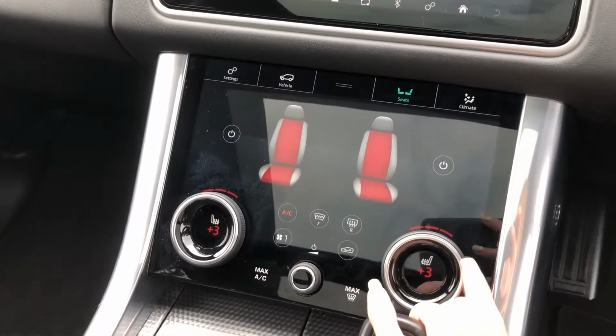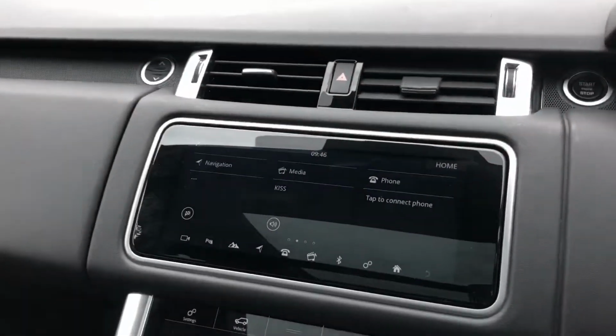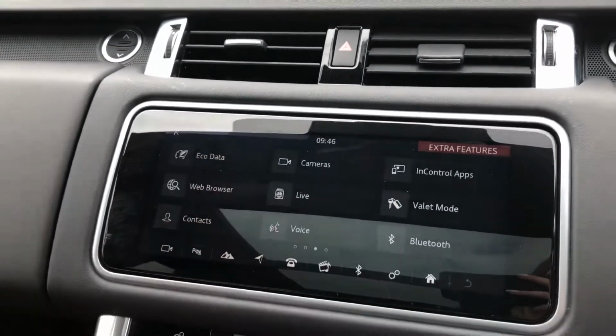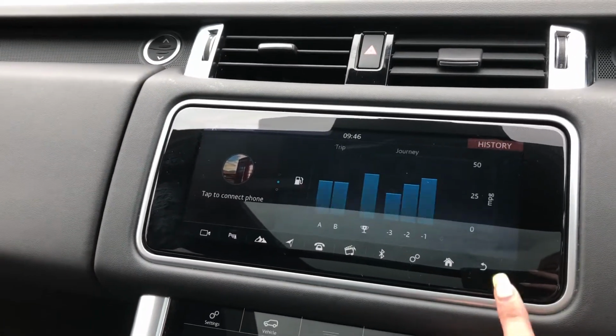Heated front seats, which are definitely a luxury, especially in winter. And you do also have heated seats in the back too, ensuring all passengers are happy. Eco data, which tells you how well the car's been driven, for example if you're braking too hard, and you can also see your history.